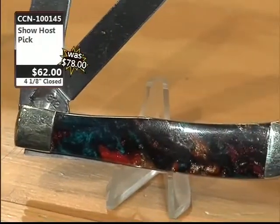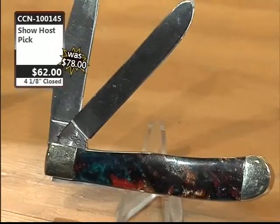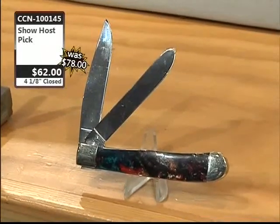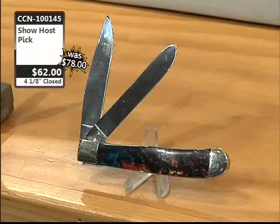I'm going to be rude here, but I need to show you this. Look at the rear side of this. There's a lot of color. You might get one with more teal in it. You might get one with more of the ruby in it. You just don't know. That's the fun of it. These are all custom poured Coralon handles. Each handle's different. Retail $169.95. It's the show host pick. It's a good pick, only $62, and it's hen and rooster to boot. I mean, a hen and rooster trapper with any kind of handles is at least worth $62.